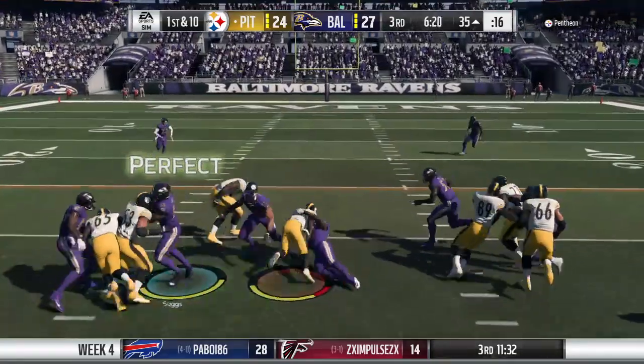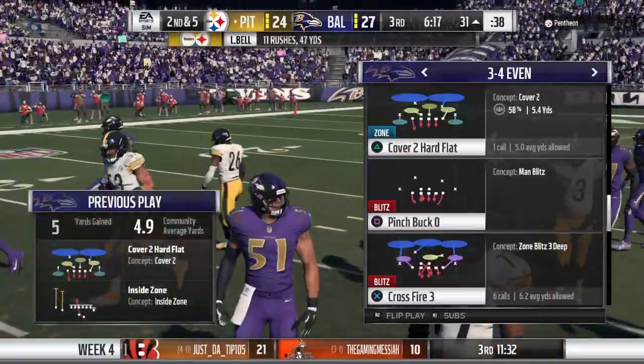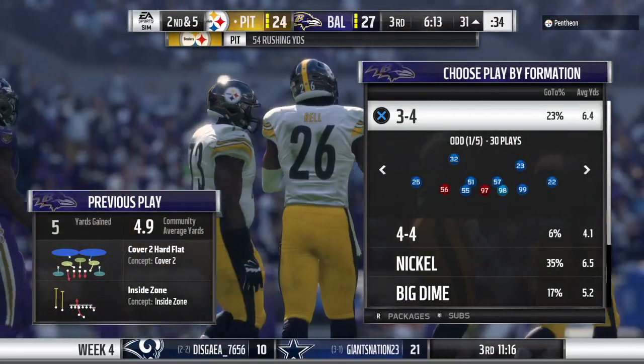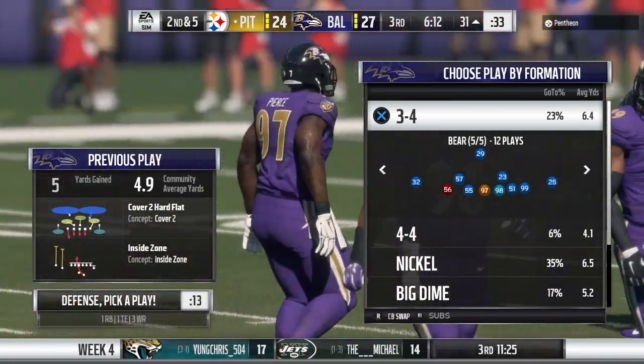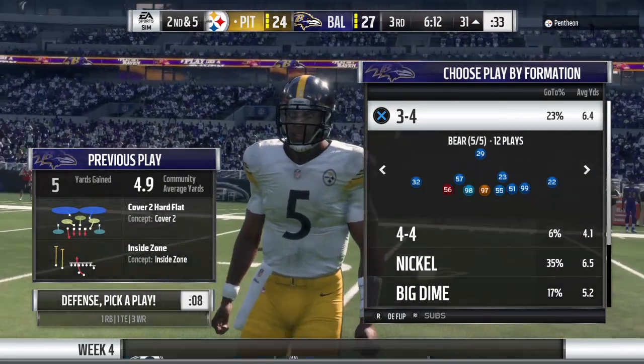They'll run it now out of the gun. And able to push his way forward here for a good little gain. 5 yards on the carry. Good pickup on first down. This has been an up and down, back and forth type of a game, hasn't it? Maybe this long drive could take a little bit of the wind out of their sails, kind of settle things down a little bit.